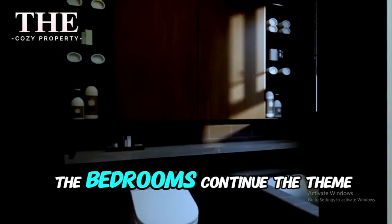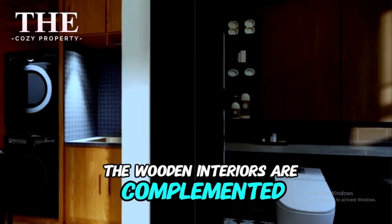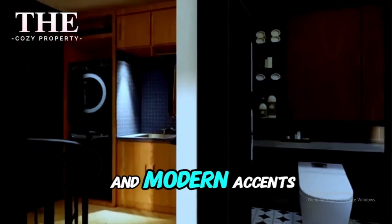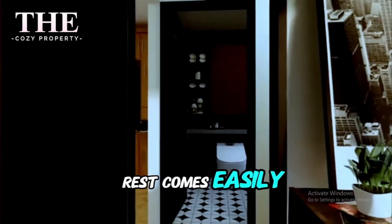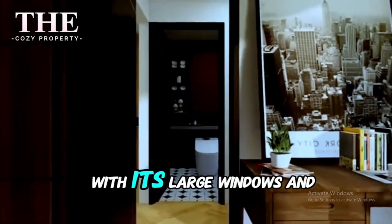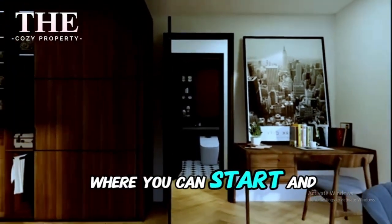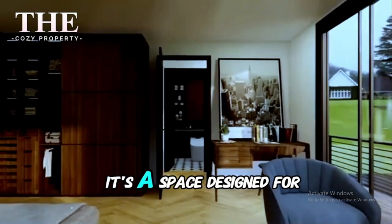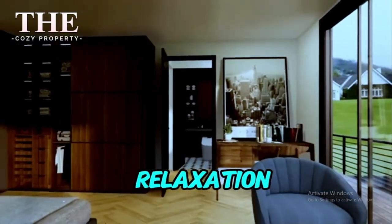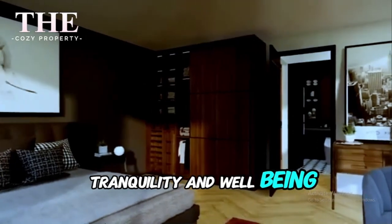Upstairs, the bedrooms continue the theme of warmth and comfort. The wooden interiors are complemented by soft textiles and modern accents, creating a serene environment where rest comes easily. The master bedroom, with its large windows and private balcony, offers a peaceful retreat where you can start and end your day surrounded by the beauty of the outdoors. It's a space designed for relaxation, where every detail contributes to a sense of tranquility and well-being.